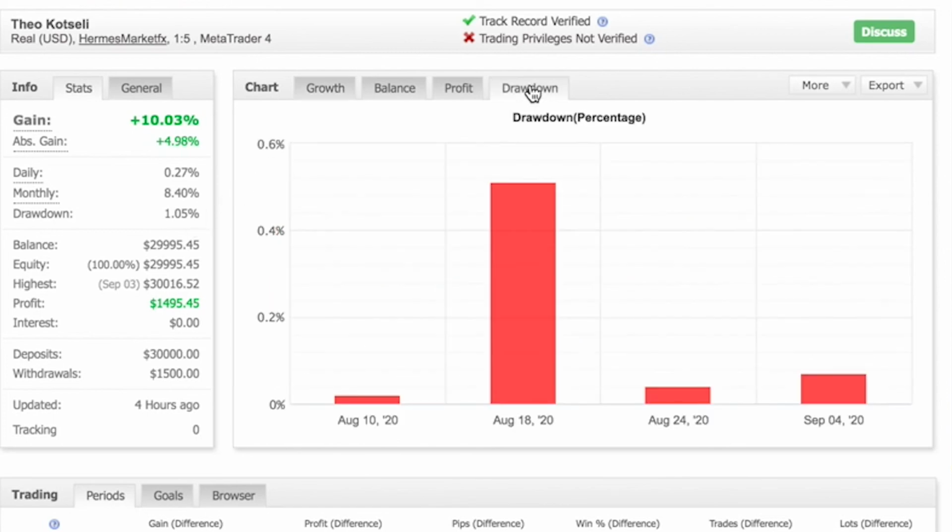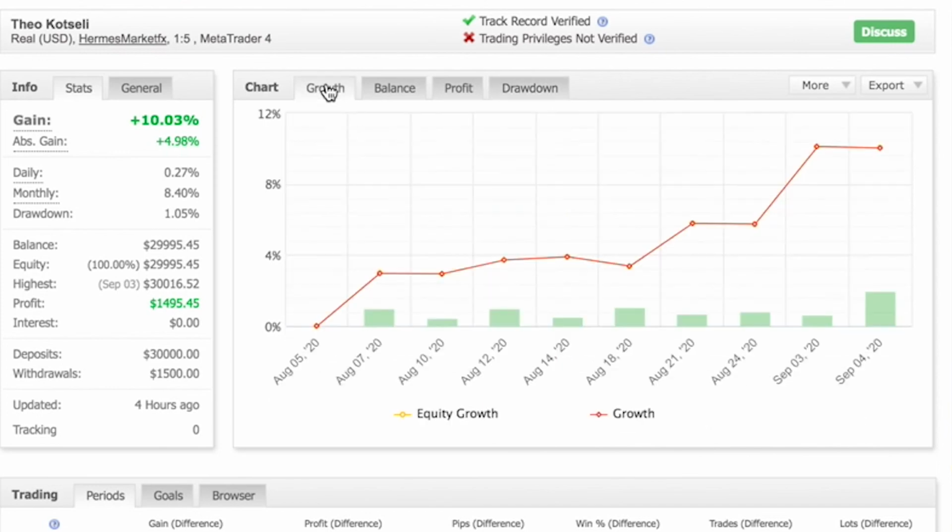Also here, if we have a look, on August there is the biggest column we can see, and it is just accounting for 0.51% of the drawdown, which is really good.